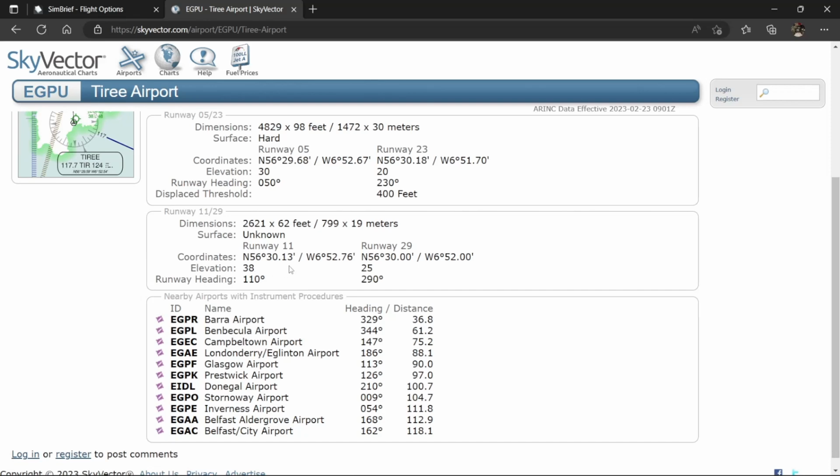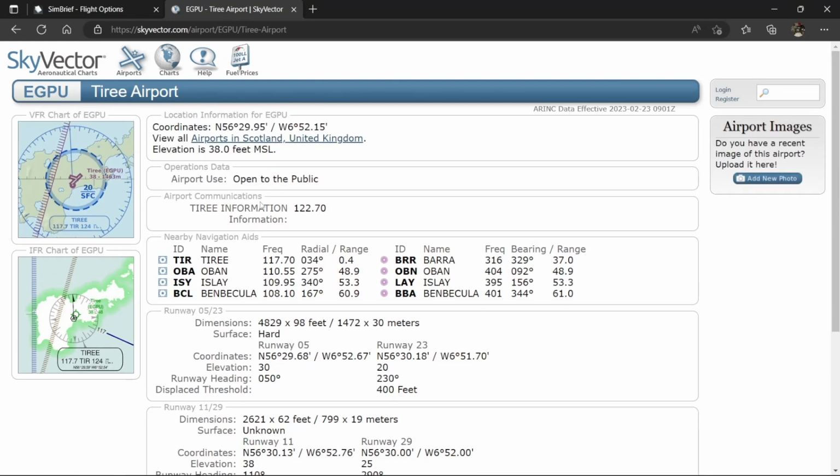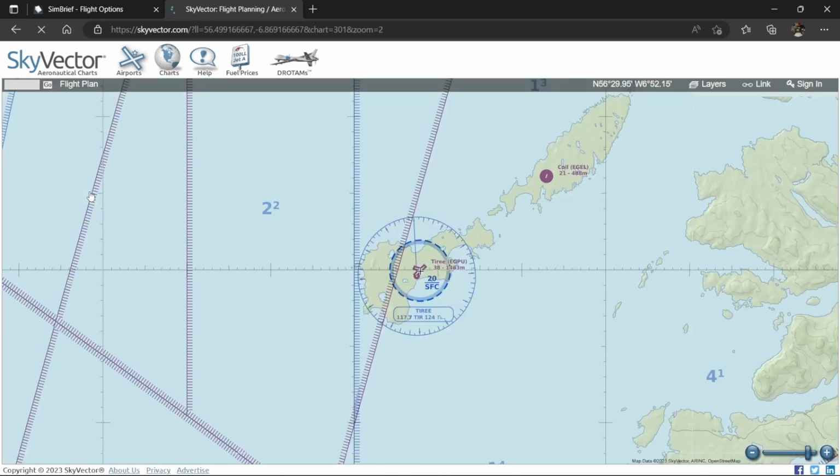All right, so that is that, and the surface here is hard, and this one's unknown, so this could be like a little grass runway or something. Judging by the size, it doesn't look very big, but okay, here's your information, all this stuff. So we got our frequency written down, we have our flight plan.